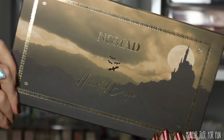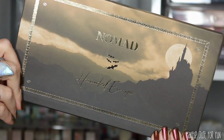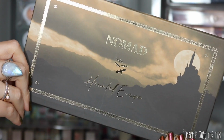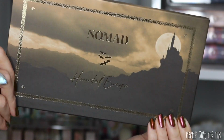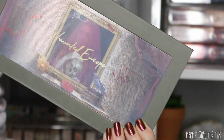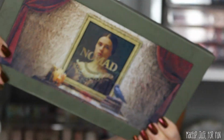I know I just said that the Paradise Islands palette didn't have enough neutrals for me, and this one I think has maybe a little bit too many neutrals. Now, I love the theme. I would love to see this type of theme come back. If you know me, you know I love Halloween. I love spooky things. I love the whole idea here.